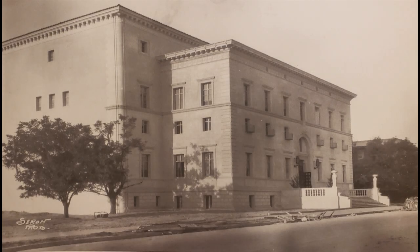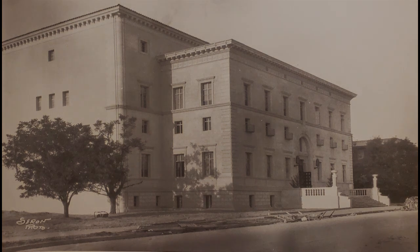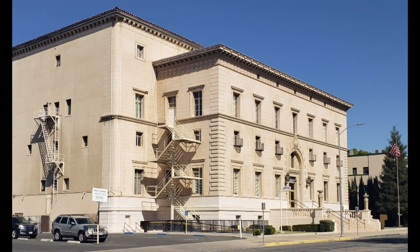This is the Masonic Lodge on 18th Street in 1930. Pretty impressive building, and it hasn't changed much at all in all these years.